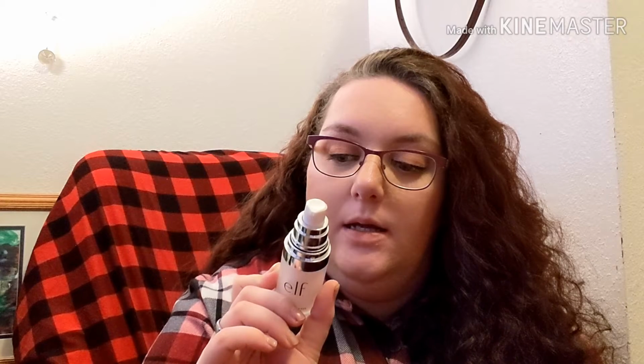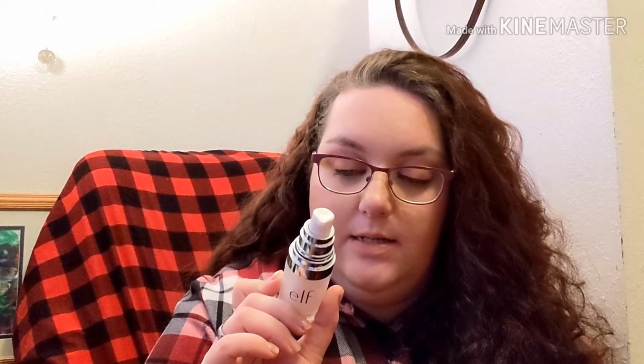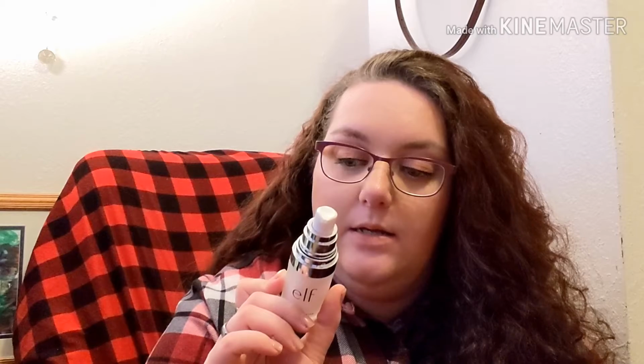Moving on to primer. I've been using the e.l.f. primer. This is the mineral infused primer. This is exactly like the Benefit Professional. This is the same texture. Obviously these are cruelty free. It's not tested on animals, which I appreciate. But I mean, it's a good primer. It's not my favorite primer, but it does the job. My makeup looks good with it, so I like it. If you like the Benefit Professional, this is very similar. It'd be a good dupe for you if you're looking into saving some coin.